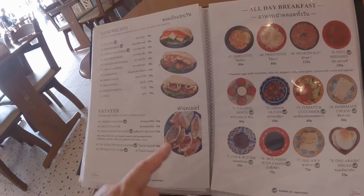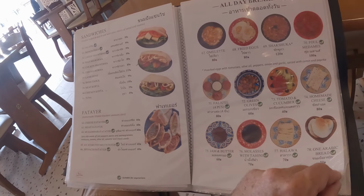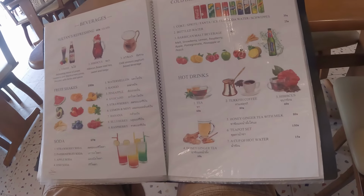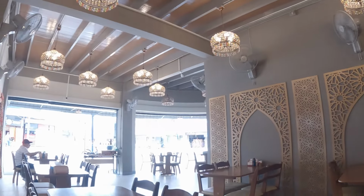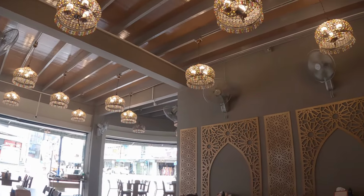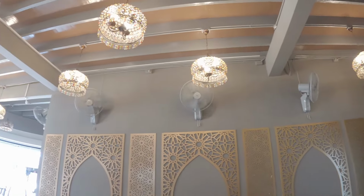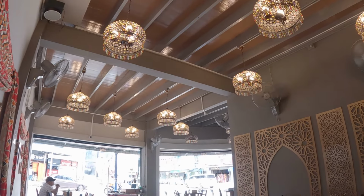And here are the sandwiches, so the lamb or chicken in pita bread, and Middle Eastern breakfasts, all day breakfasts, and drinks. Yeah, very good menu. The restaurant has Middle Eastern decor, and there's Middle Eastern music playing, so you get a bit of a sense that you're not in Thailand. It's not quite the same as the restaurant I went to in Pattani, which is really decorated nicely, and you really do feel like you're in the Middle East, but it's not bad.